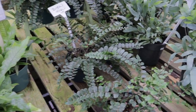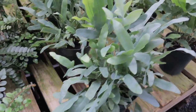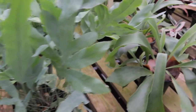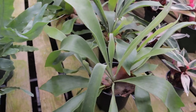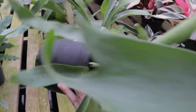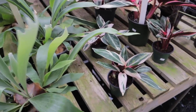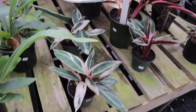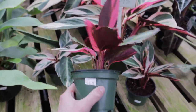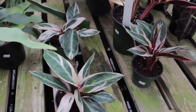And here we have button ferns. Some blue star ferns. These are pretty. Have some really nice staghorn ferns here in pots. Look very healthy. And they are $16.95. I thought this was kind of neat, this trio star. And they have it in the small pots, which is nice because I'm all about little plants these days. $8.95. Could fit more of them in the house, right?